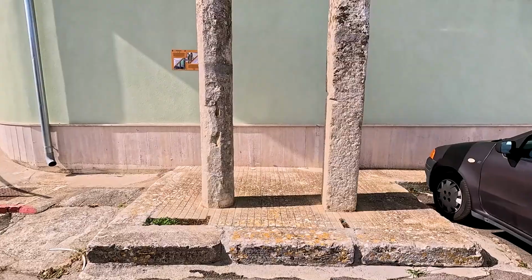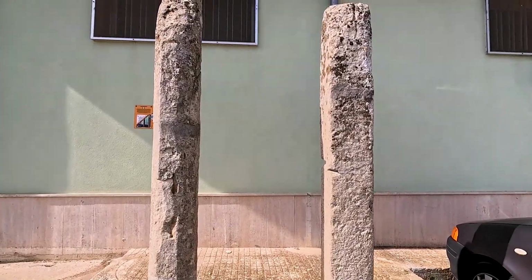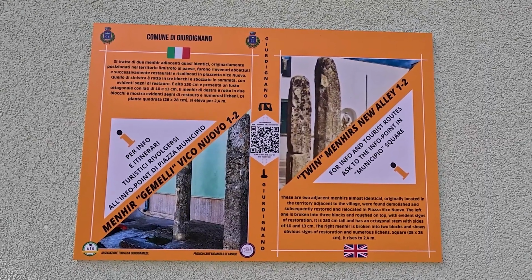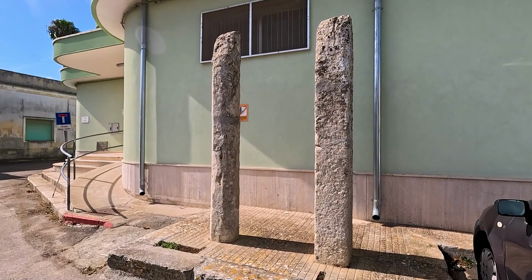Well, these are called the twin menhirs. I don't know, I just find it amazing to see concrete cement, but at least they've survived to tell us a story.